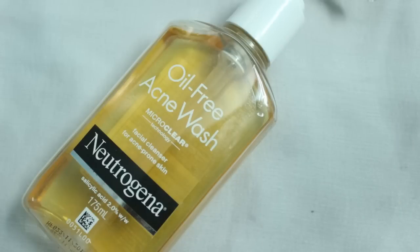The very first step is cleansing. For that I'm using the Neutrogena acne wash. This is especially for acne prone skin. I have a lot of acne. Initially I got some pimples, but after that this was really a perfect face wash for me. I cleanse my face at least 3 times a day, so make sure you're cleansing your face at least 3 times a day using face wash.